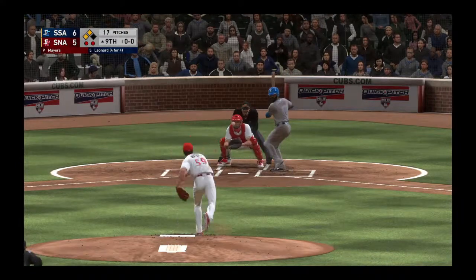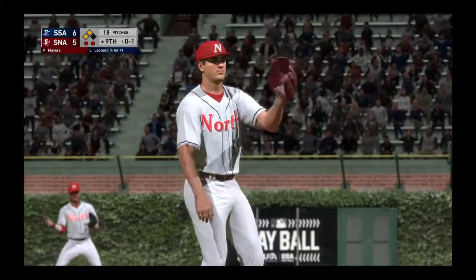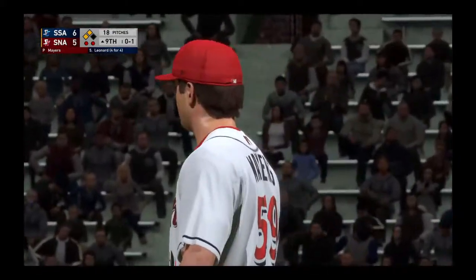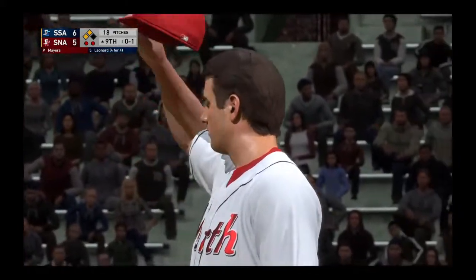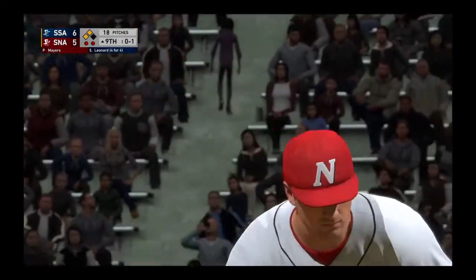Looking to keep this a one-run game. The pitch. And that swung on and missed for strike one. That's a really nice thing about pitching with the base open. You can work out of the strike zone a little bit more and try to get a guy to chase your pitch just like that one.